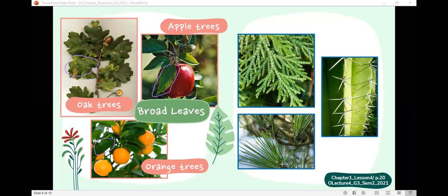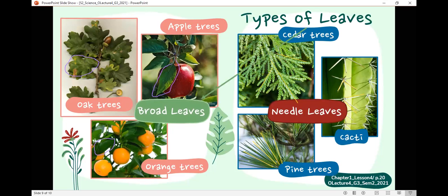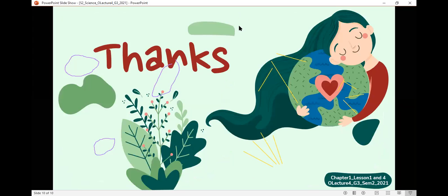And the second side, look at the leaves of the plant. They look like a needle and like lines. Here are the leaves of the pine tree. The leaves of the cedar tree. They are like lines. The leaves of the cactus plant. They are spiky and they are sharp. These leaves are called needle leaves. So here is the cedar tree, the pine tree, the cactus plant, and these are needle leaves. So there are two types of leaves. We have broad leaves and needle leaves. Okay? So that's what the lesson is about.